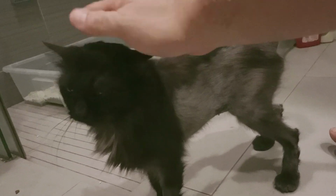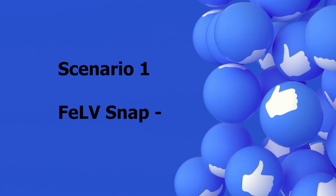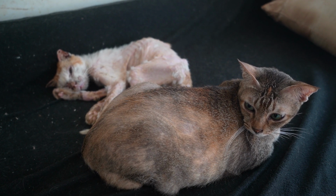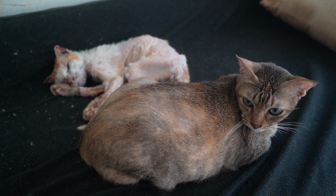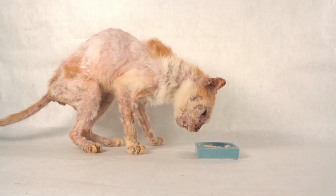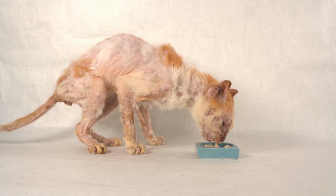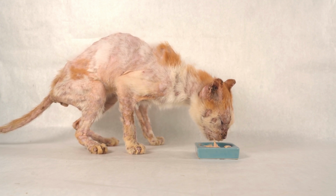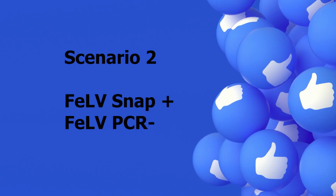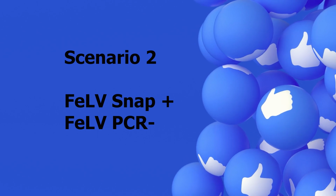Let us use our cats' cases as examples. Scenario 1. FeLV SNAP test negative. This means the cat does not have FeLV and there is no need to proceed with a PCR test. When we rescued Rush, he was extremely skinny. As a standard protocol, we did a FeLV SNAP test. It was negative, so that means Rush did not have FeLV and his condition was not due to the FeLV virus.